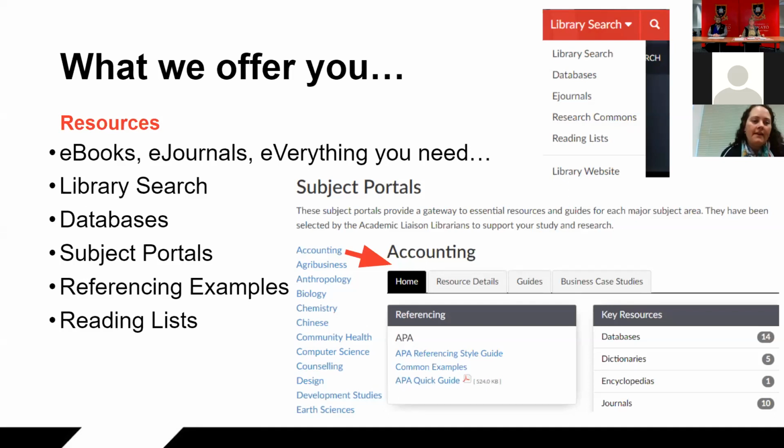Our databases are from all around the world, and they include sources that are in other languages, such as Mandarin or Afrikaans even. So we've got them in various languages. If we can't find it, unfortunately, it probably doesn't exist. So just come and ask us if you do need some specialized information.